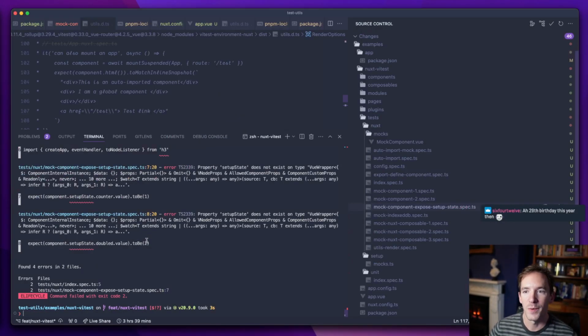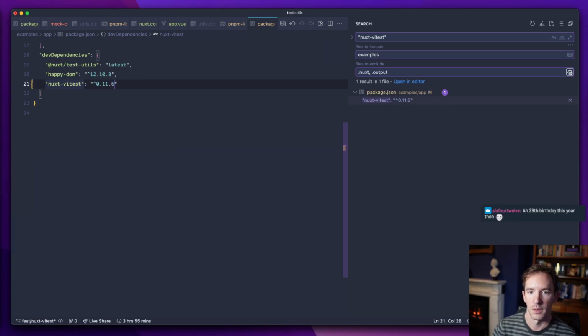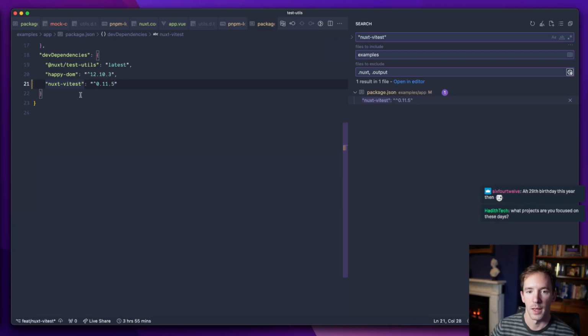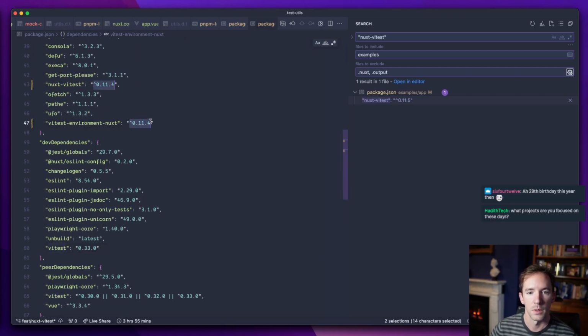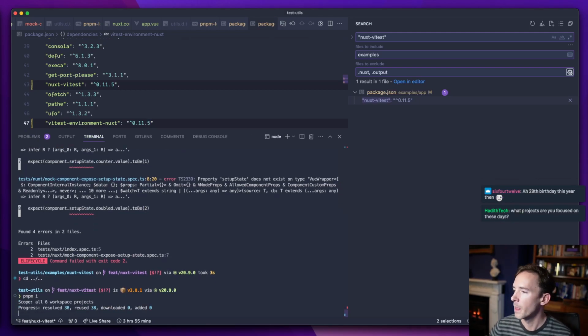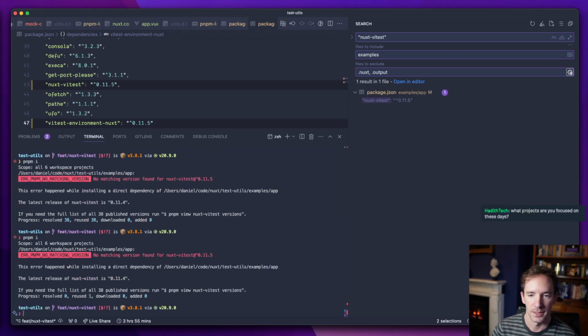Okay, so released. And now bump nuxt-vitest version to 0.6.5. And also here, vitest environment nuxt to 0.5. Yeah, 29, that's me. That's absolutely me. Oh, it's not published.